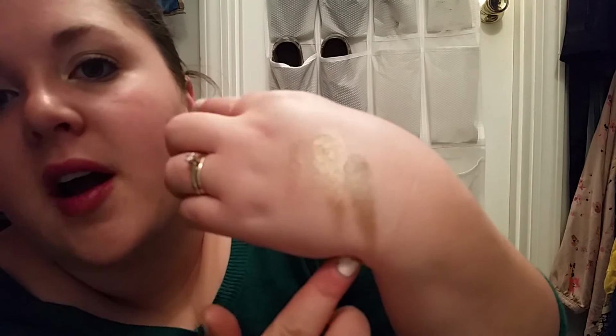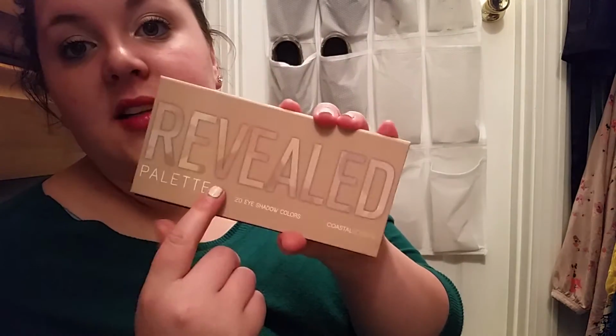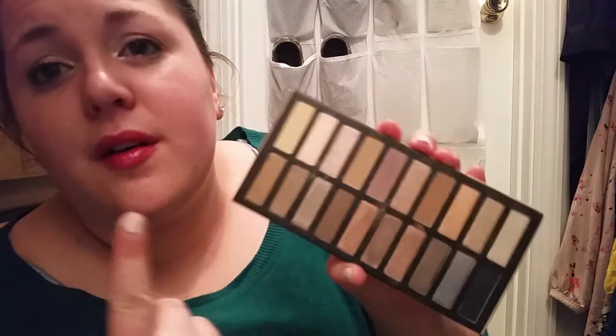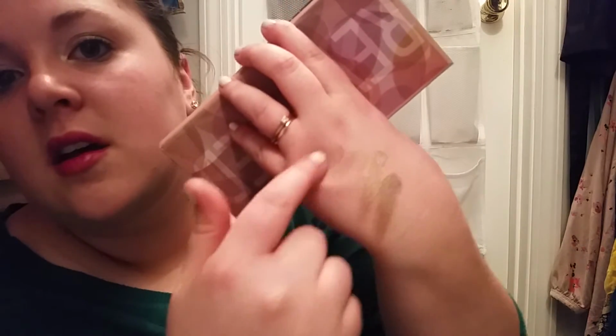That perfect kind of brown color. So, as you can see, pretty much everything is in the same color family. That's what I like. I got that for Christmas this year. I also got the Coastal Scents Revealed palette this year, which I was really excited about. And again, I'm excited to work on some dupe videos of this with the Urban Decay Naked 1 and some other palettes that I have. But again, this color, which I feel is very similar to that Sin shade, is just really, really pretty.